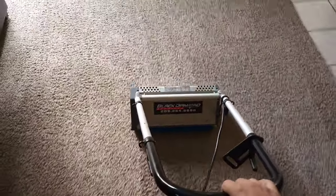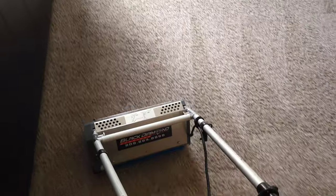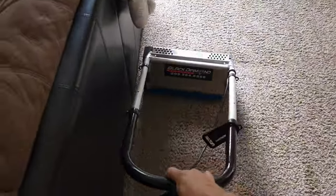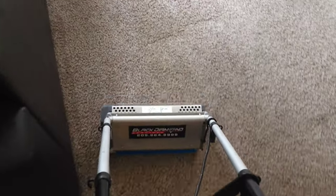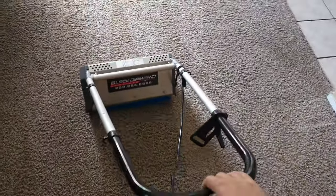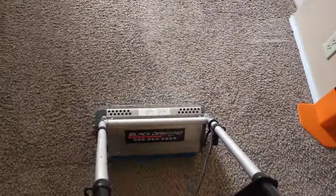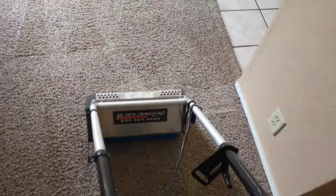But dwell time is important too, so by the time I get to extracting this out, it's had a good 20 minutes of prep. With Unchained, usually 20 to 30 minutes, depending on what you're up against, is good. If it's cat urine, sometimes I'll let it dwell even longer, and I will be using a stronger solution of Unchained.